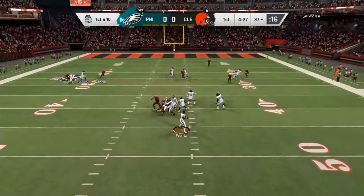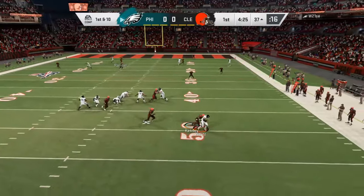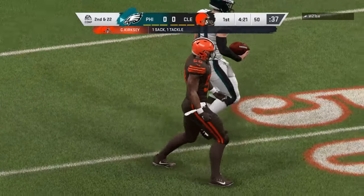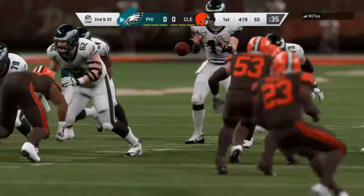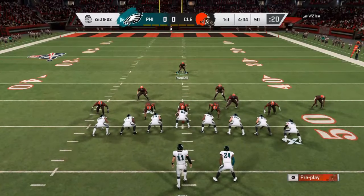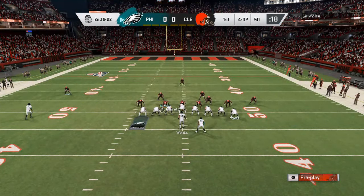Now a play fake. Wentz. And he can't find anywhere to go with it, and he goes down. Christian Kirksey able to run him down for a loss of 12 that time. So an early wake-up call there leads to a quick 2nd and long.